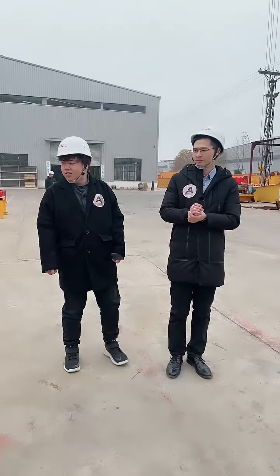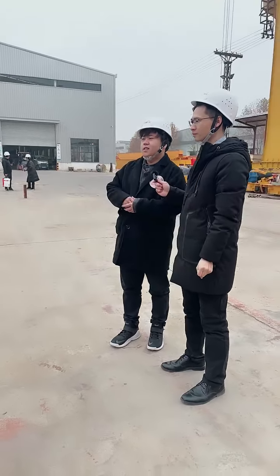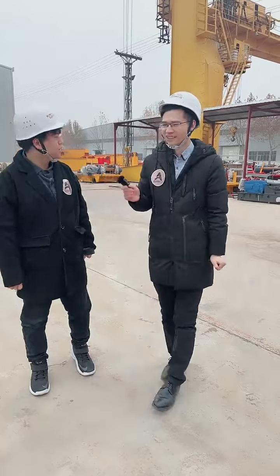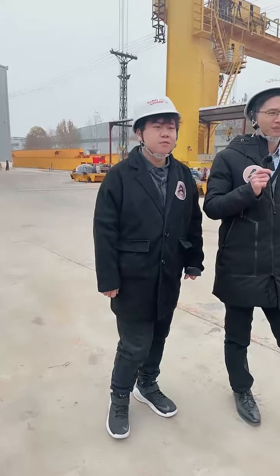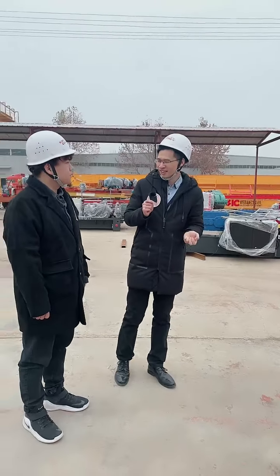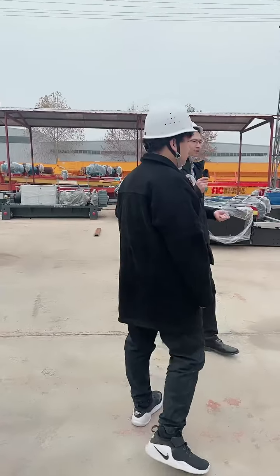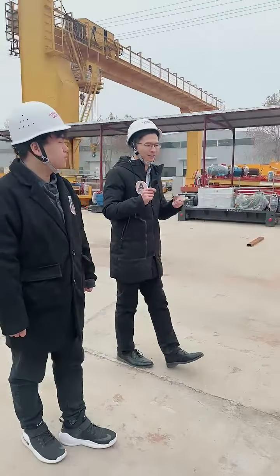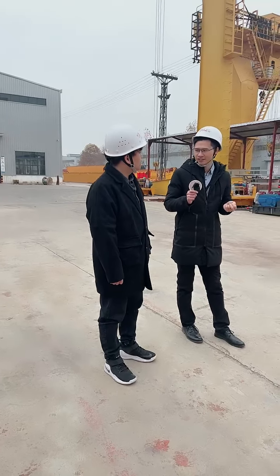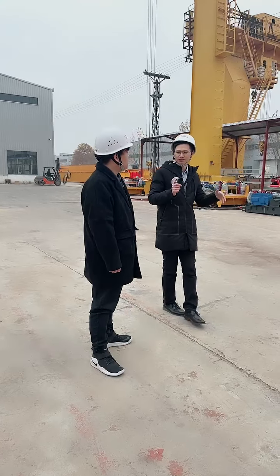I noticed something, Aaron. I find that our European design cranes ready to deliver are much more than our traditional design type. Yes, times change, and I think more and more customers now prefer the European design. Yes, more advanced. And the European design is also good for long service life. And for workshop construction, the cost will be saved a lot.